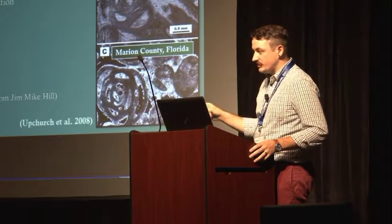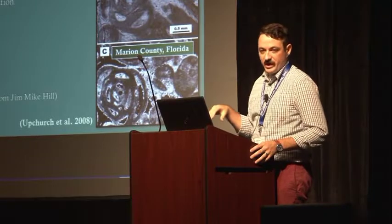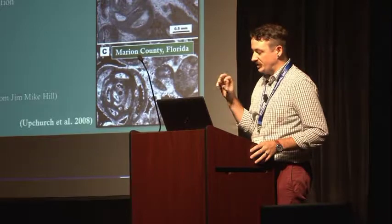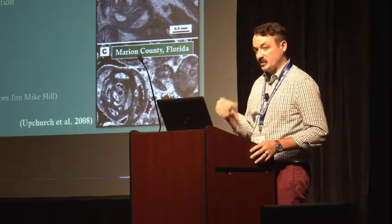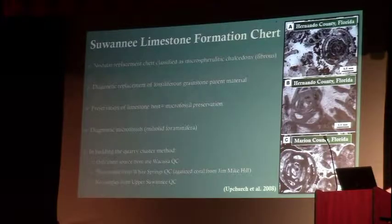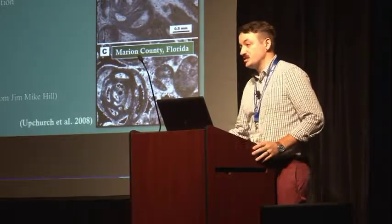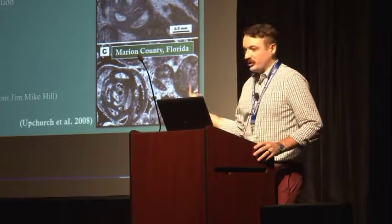So what that means, in common terms, is that, as Bob said, the silica is being translocated through this in solution, and then instead of basically forming just chert, it's actually replacing the limestone material. And that's really helpful because that means we get fossil preservation. So these milleolith fossils, which you can see here, that Bob mentioned as well, are available to be found in the Suwannee materials, okay?